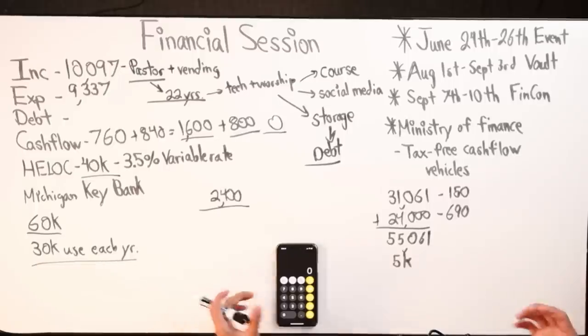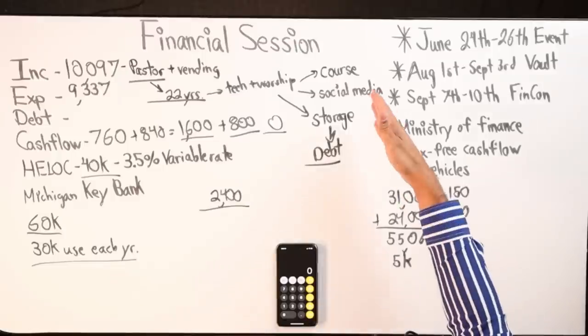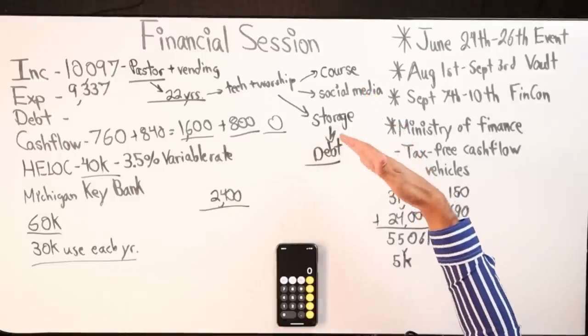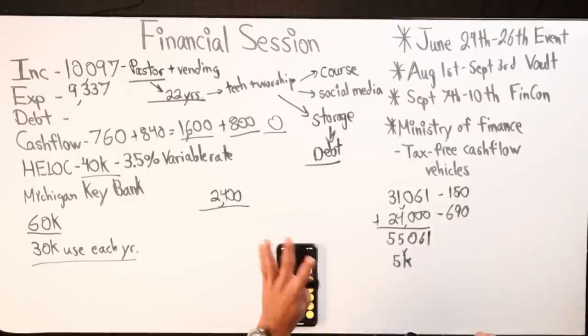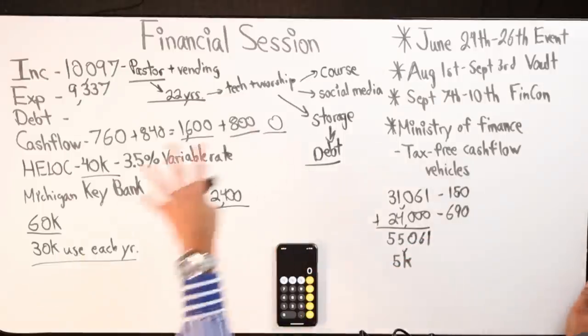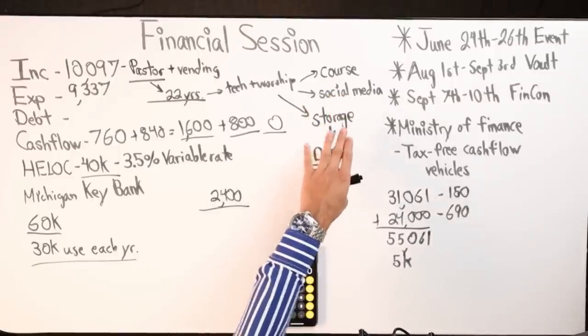So in my head, if I were in your shoes, this is how my mind works: I try to retain as much of my capital and cash for as long as I can to develop the cash flow vehicle that's going to sustain me for a period of time, right? So this is just one option.